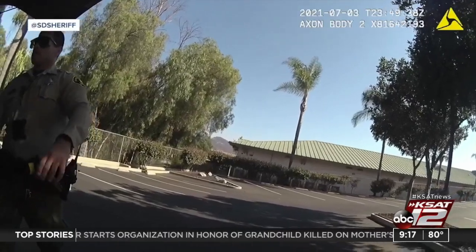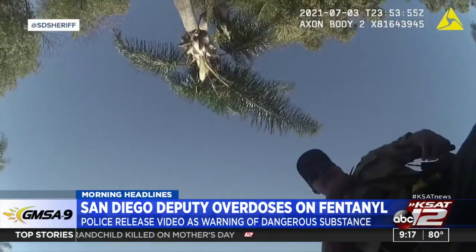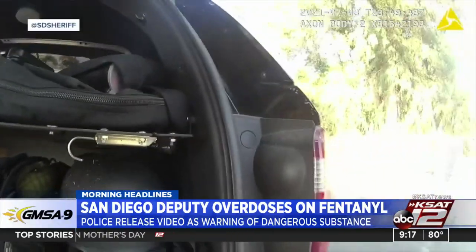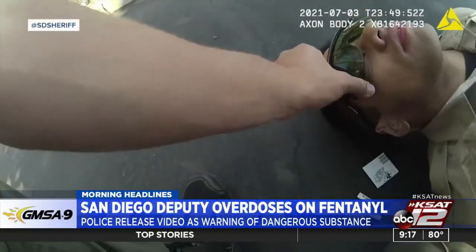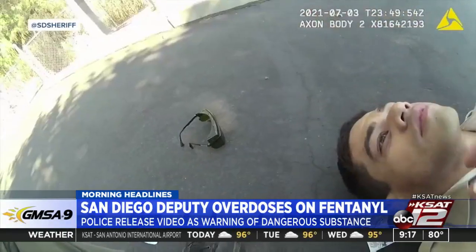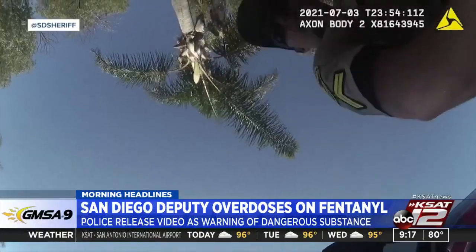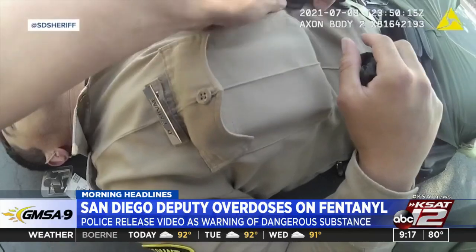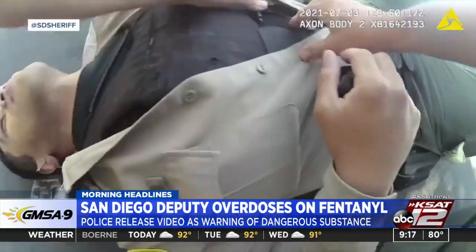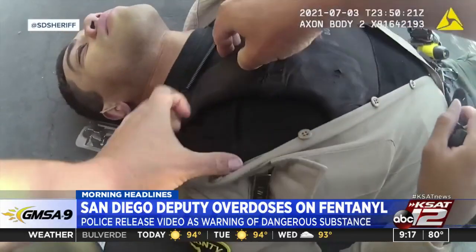Yeah, that is Officer Fivey collapsing right there from that overdose of fentanyl, just showing how dangerous and potentially deadly that drug can be. This is body cam footage of his partner giving him the drug that will reverse the effects of that overdose, literally saving his life. Fivey, a San Diego County Sheriff's deputy, was testing the drug to identify it while he was at the scene. He was following protocol, wearing gloves, but somehow enough of that powdery substance made it into his body and caused him to OD.